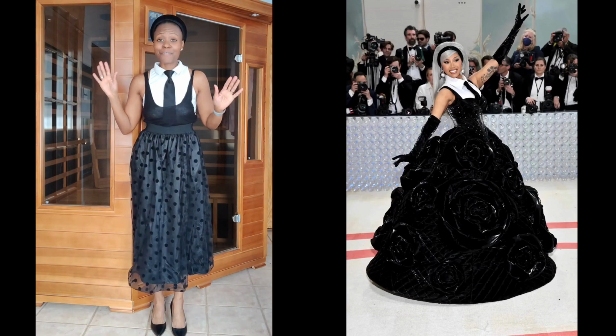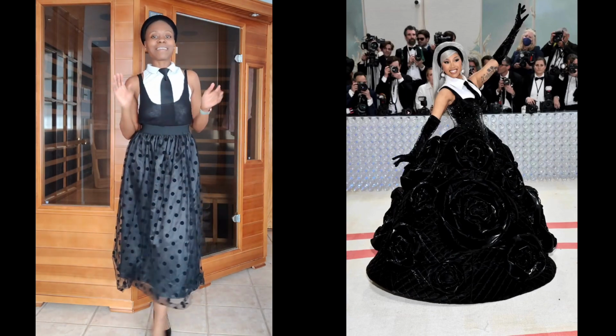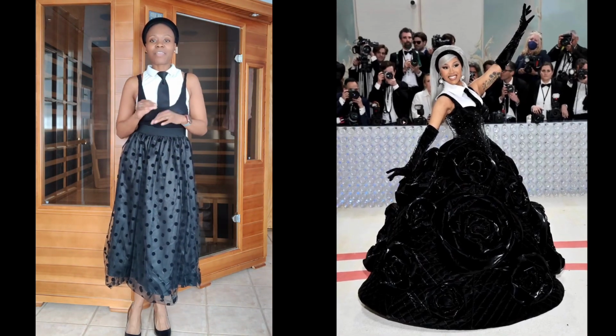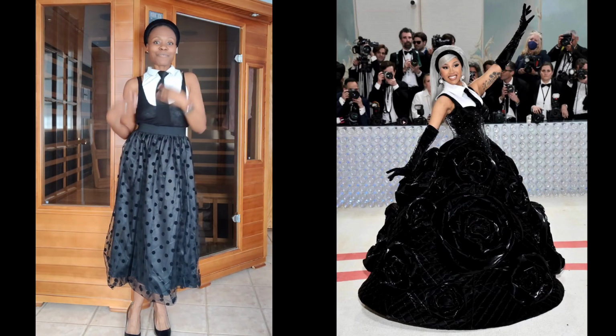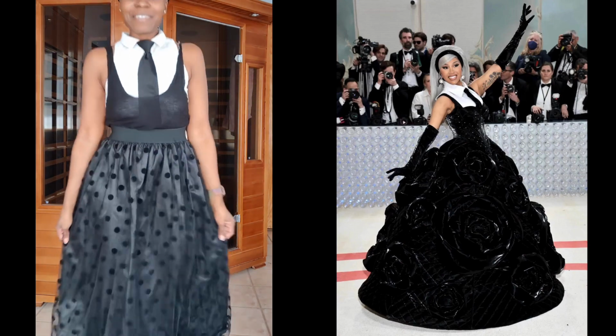The award for the night's best look was Cardi B, in my opinion. I know I was saying I'm not really judging whether the looks were good or bad, but I thought that her look was 100% Karl Lagerfeld. She captured it to the T. And I wanted to recreate that look with the things that I already have. So let me come a little closer so you can see.